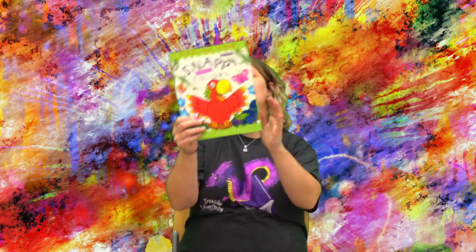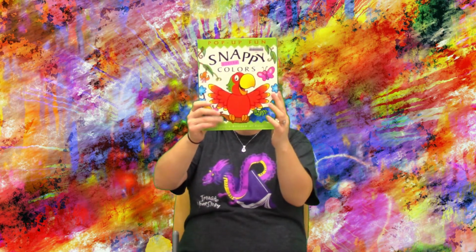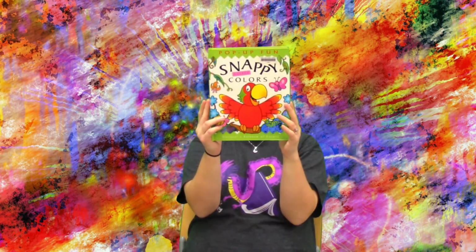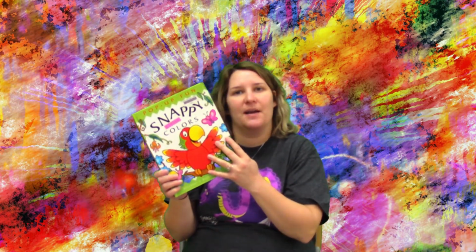So to start us off today, we're going to do our Snappy Little Colors book, and it's so cute because it's a pop-up. It is written by Kate Lee and Caroline Rupick, and it is published by the Mill Book Press Incorporated. It's illustrated by Derek Matthews.